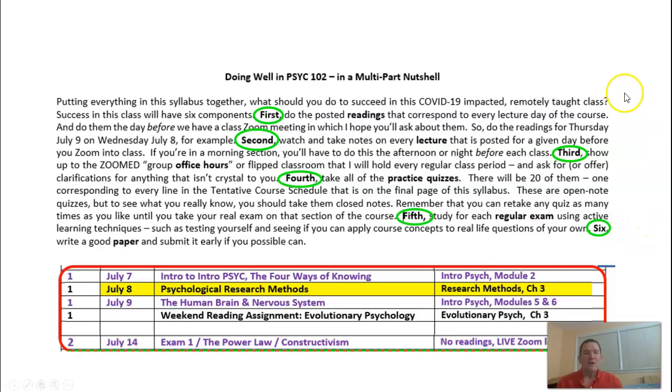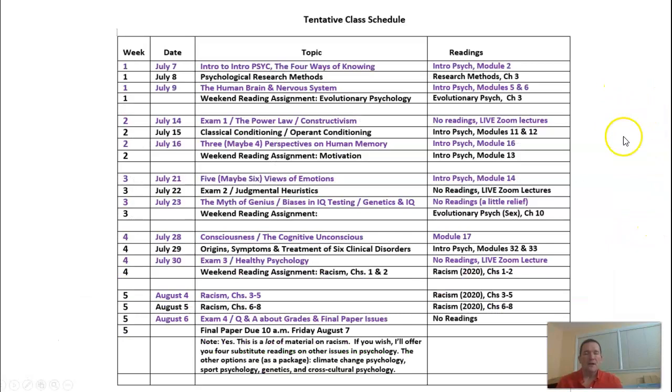Let me also show one other screenshot that I lifted directly from your syllabus, as you can see here. I've organized the course day by day, and this is particularly important in the summer, to show you again exactly which readings and exactly which lecture topics correspond to each day. So on the first day of the course on Tuesday, I'll give you an introduction to Intro Psych. We'll talk about the 4 ways of knowing. You probably won't have read Module 2 by then, but you can catch up on that later.